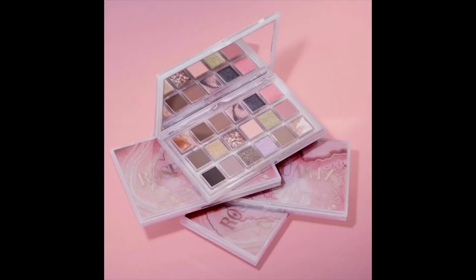So I actually would like to pull that out and try it again because it's been quite a while. But this Rose Quartz one actually caught my eye and it looks really beautiful. I don't think I'll be buying it, but I'm quite tempted because I really like the look of those colors. They look to be lighter colors, similar to that New Nudes palette, but just lighter and maybe a little bit more cool toned. It looks quite beautiful, so I'm drawn to it.